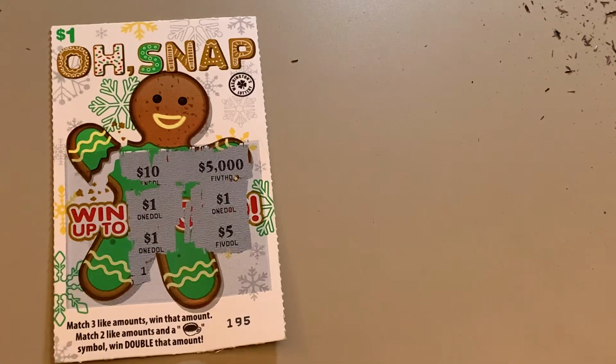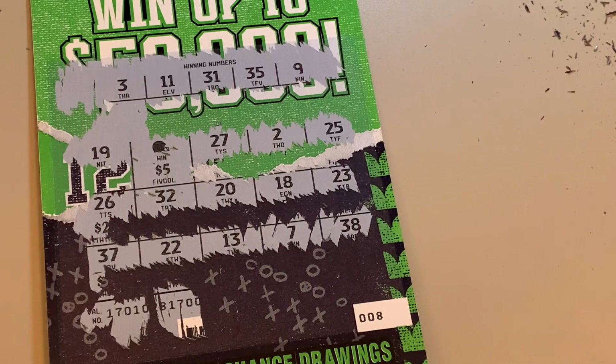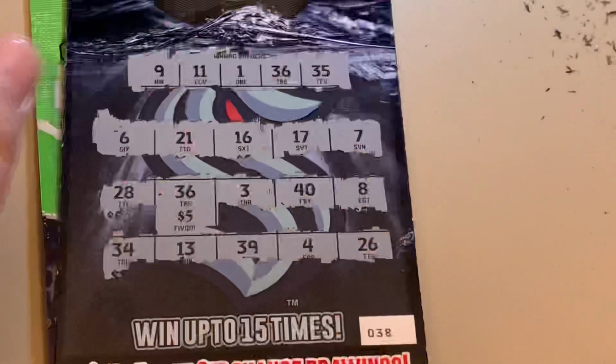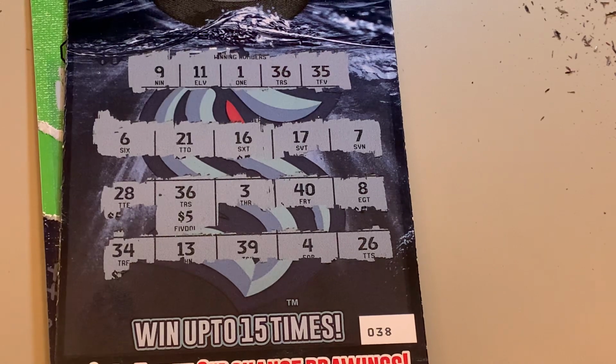Well, I was really hoping to find you a big win, Helene, both of us. Of course, I dropped the tickets. There we go. All right. Here's our $1 winner on Oh Snap. $5 win on the Seahawks. $5 win on Kraken. So $11 back. Still was very fun to play. Thank you, Helene. And thank you, everybody, for watching. Hope you've all had a great weekend. Thank you for all your support. And as always, folks, play to win.